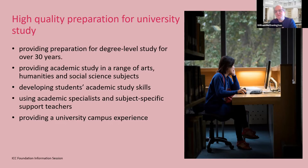We also run a pre-master's programme for students who are preparing for postgraduate study. We run a predominantly academic English course for exchange students who are coming from different countries to study on campus at SOAS. We run pre-sessional and in-sessional academic English and study skills training as well. I think in terms of all of those different courses, our goals are the same.